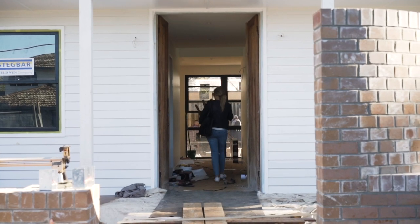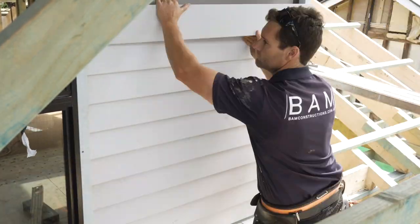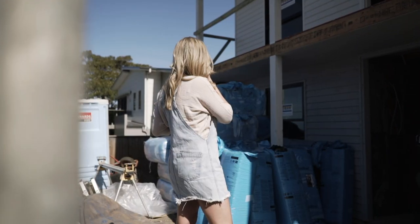And before we knew it, we were at lockup. So when the cement weatherboards were installed, Ben was happy because he had a house at lockup, and I could literally see my vision coming to life.